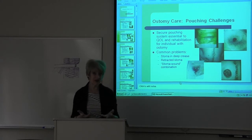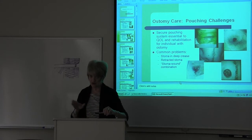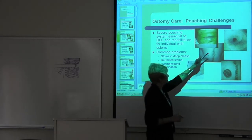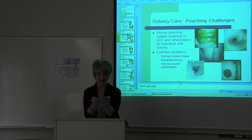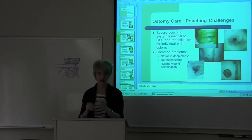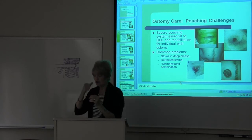Many times we have retracted stomas. So a stoma may be retracted to skin level so that there's no protrusion, but you have a flat stoma and hopefully a flat pouching surface. Or sometimes you see this, where the stoma is retracted below skin level and it's sitting in kind of a valley, a defect. And then we have to fill that defect. We have to select a pouching system that matches the defect contours to the abdominal contours.